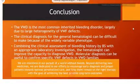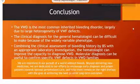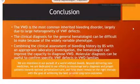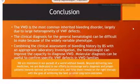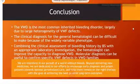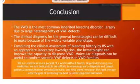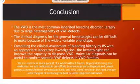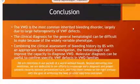The clinical diagnosis can be difficult to make, as we saw before, because of the widely variable phenotype. Combining the clinical assessments of bleeding history by a bleeding score, which we referred to before, the ISTH-BAT, which is most commonly used, whether in children or in adults, and it's a very good one, and you fill it in quite briefly. With an appropriate laboratory investigation, the hematologist can improve the capacity to diagnose von Willebrand disease. So it's both clinical and lab. Molecular can help, especially in the type 2 patients and differentiating the subtypes of the type 2.